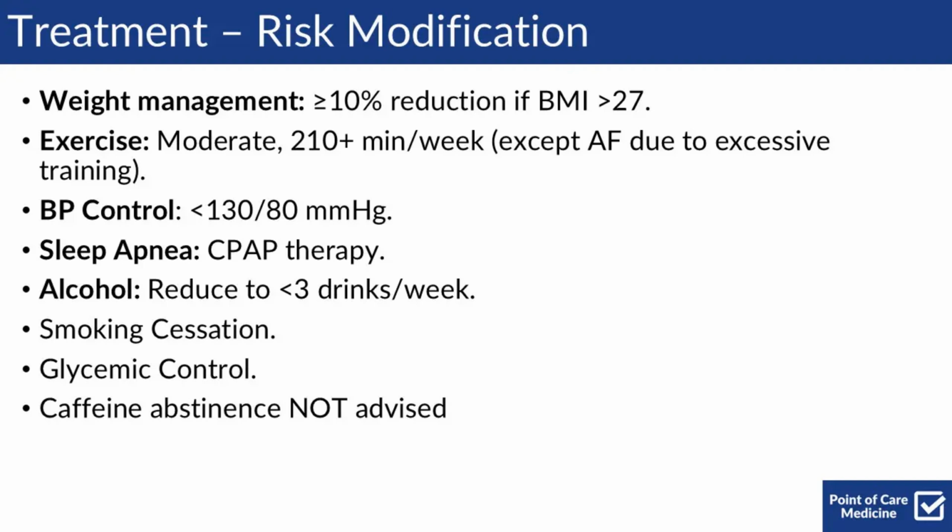Glycemic control with optimal diabetes management is also key. Caffeine abstinence is not advised to prevent AFib unless the patient feels that it exacerbates their symptoms.